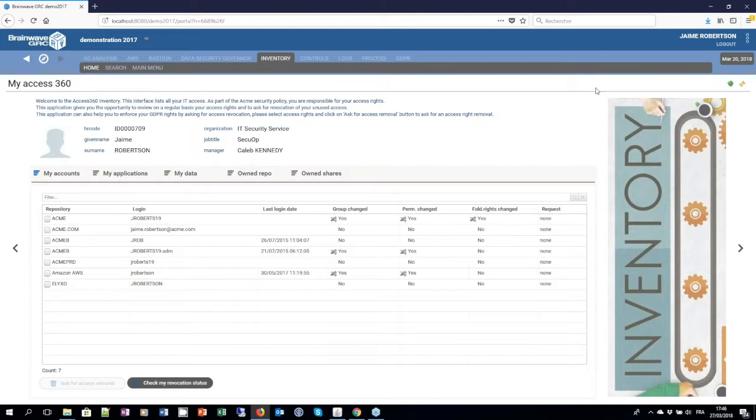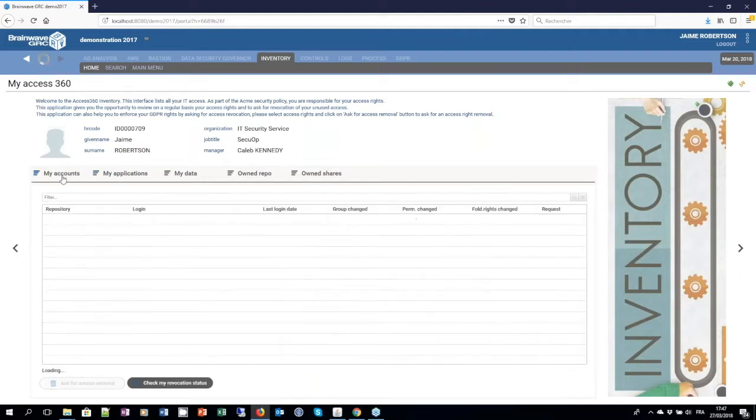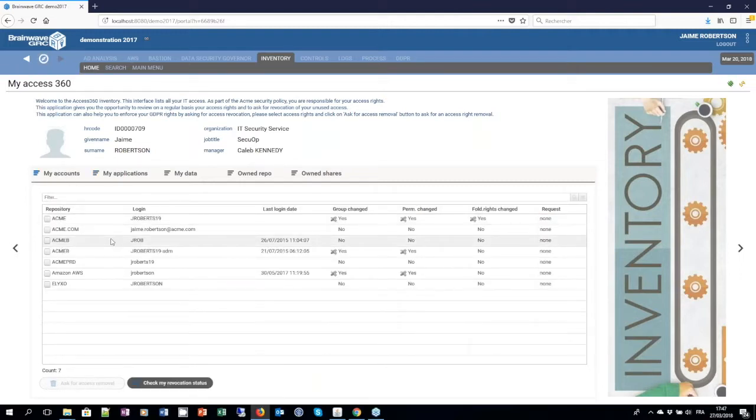So to begin, I just have a first dashboard here. That is the dashboard of Jamie Robertson. And he can have an overview on all his accounts and his applications and unstructured data that he has access to. So he can follow up on this data if there is any changes, and he can also ask for removal. And then by creating a ticket through ServiceNow, the access will be able to be revoked. So you have a full overview, a 360 overview on all your access rights when you connect to the Bueno GRC interfaces.